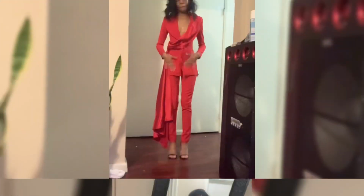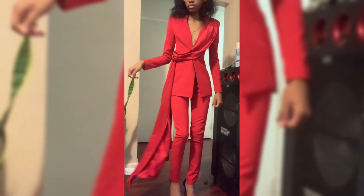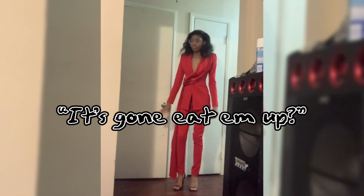Okay, so I'm about to go try this on right now. They're gonna eat them up. Let's get up. I have my nails, y'all. See the nails? And they're gonna look even better on my fingers, period. If I don't win homecoming queen, I know I'm gonna win best dress, period, because you get $100 if you got the best fit. Y'all know what it is, and y'all know what it ain't.